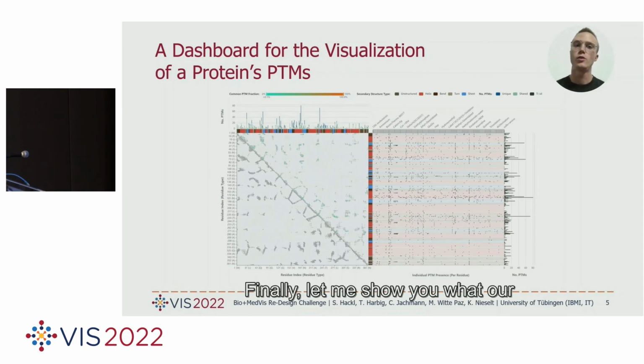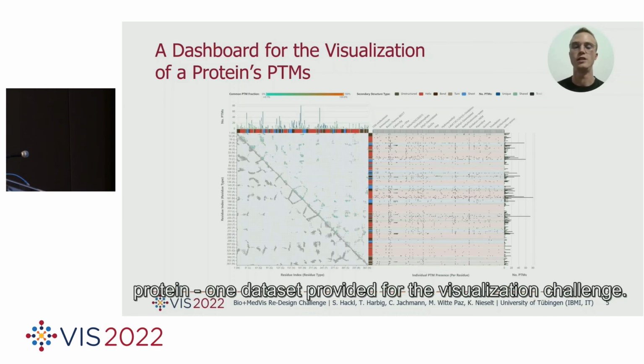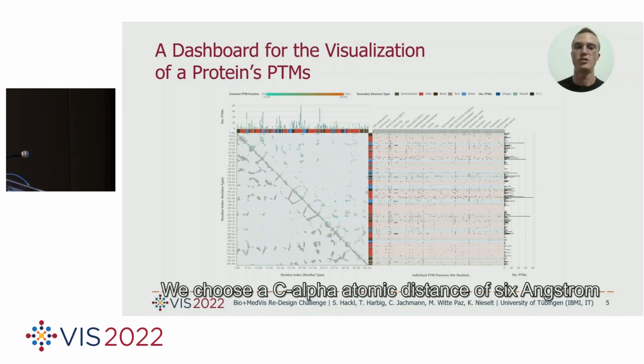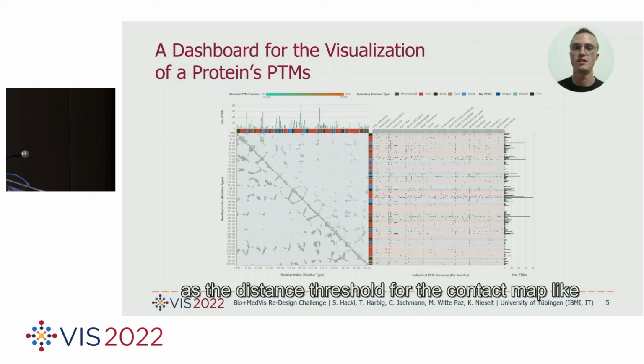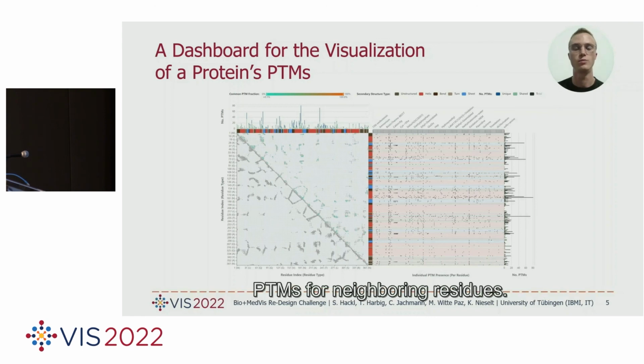Finally, let me show you what our dashboard looks like with real data. Here with the dataset of the human aldolase A protein, one dataset provided for the visualization challenge. We choose a C-alpha atomic distance of 6 angstroms as the distance threshold for the contact map-like visualization, and use the Shakar index to calculate common PTMs for neighboring residues.